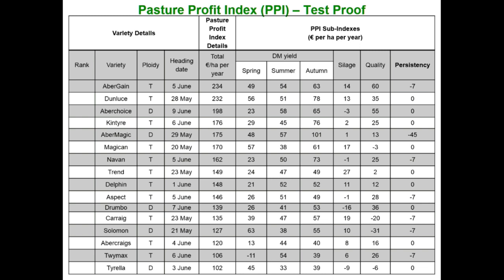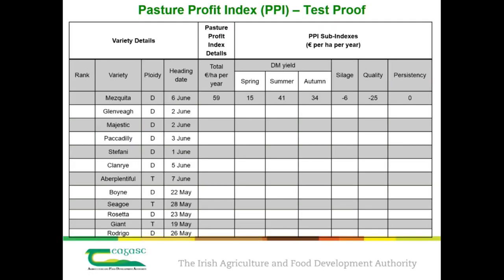What I would say is, in the proceedings and today, I'm only showing the test proof that we released in November. The second week of February, I think it will be, the PPI list will be published with the Department of Ag recommended list, from the Department of Ag's website, and that will be available then. I think all bar 3 varieties on 2015's recommended list will have a PPI value.